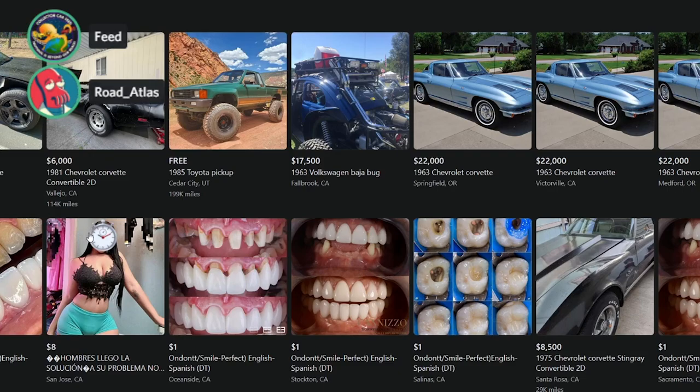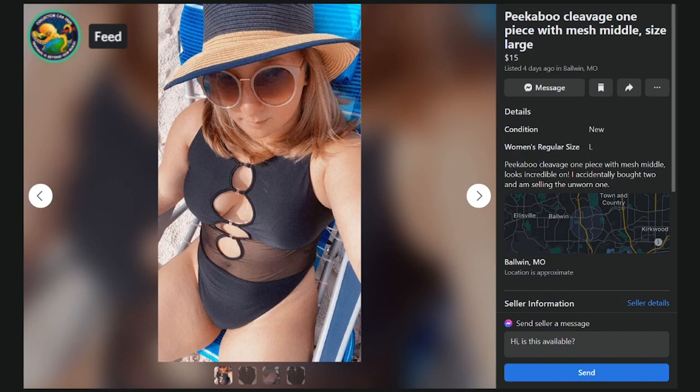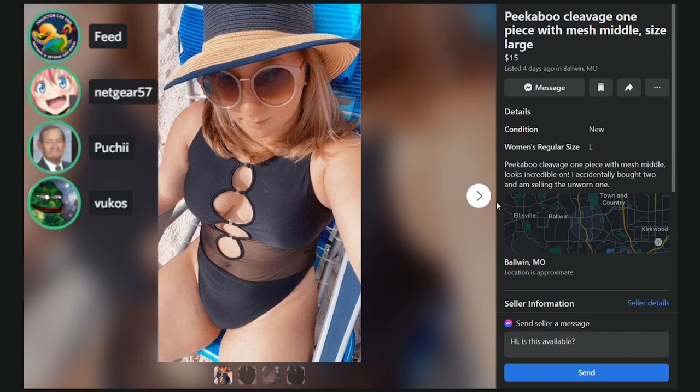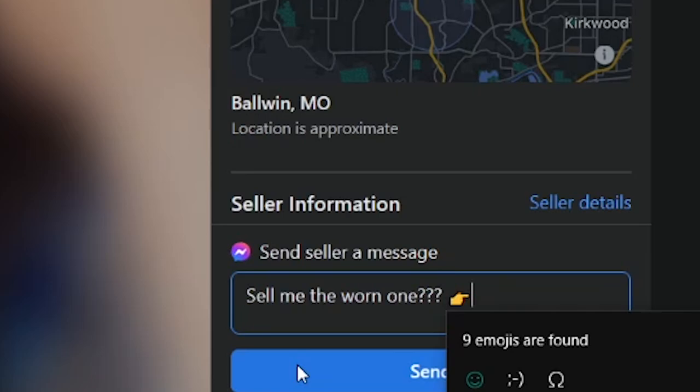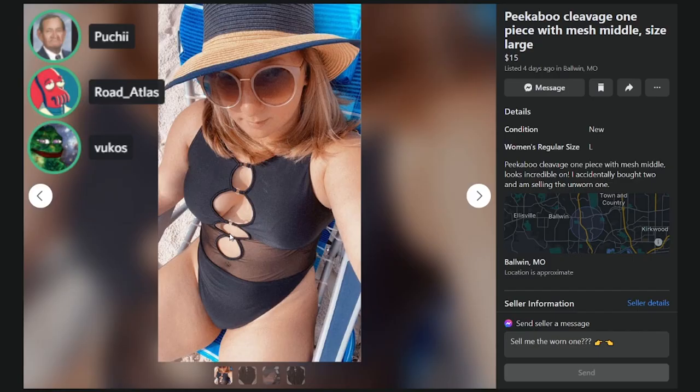Wow, those teeth. Oh, hey, the dick pills are back. Look at this clock face one. There we go. Peekaboo cleavage piece, one piece mesh middle, looks great on. I accidentally bought two and I'm selling the unworn one. Message to say, will you sell me the worn one? She'll sell the worn one. I'll give you more for the worn one. I gotta do the fingers. Alright, he says that's yeast. A Y for yeast.